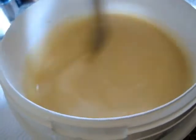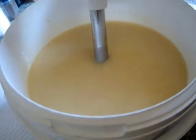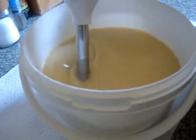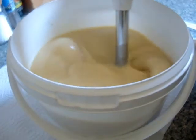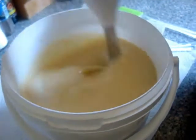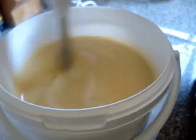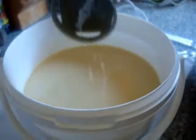Malky's home! Malky's home from holidays too. Okay, I don't want to overmix it. Hello, Malky! Hello. So that's sufficiently mixed. That's lovely.